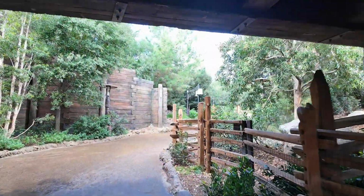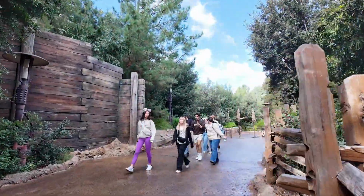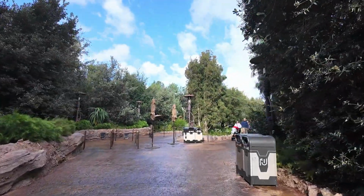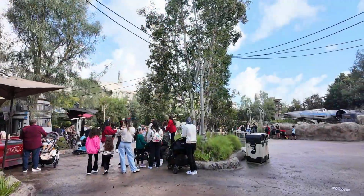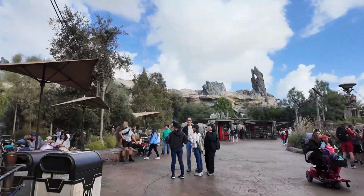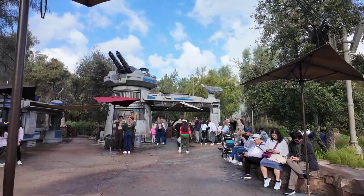Right, we have made it into Batu. This is one of the coolest lands in Disney World, so let's see what it's like here. Alright, here's Rise of the Resistance, let's hop on that. Alright, we're in line for Rise of the Resistance.